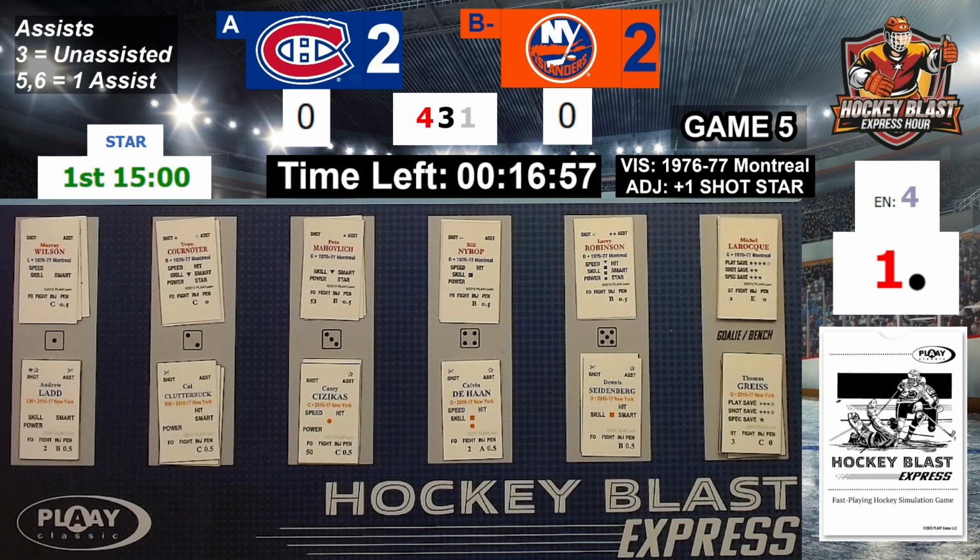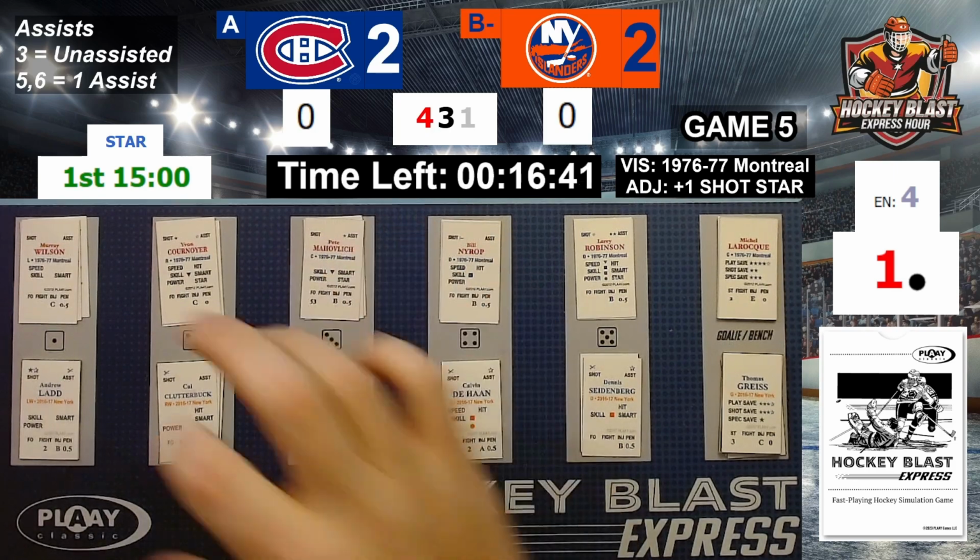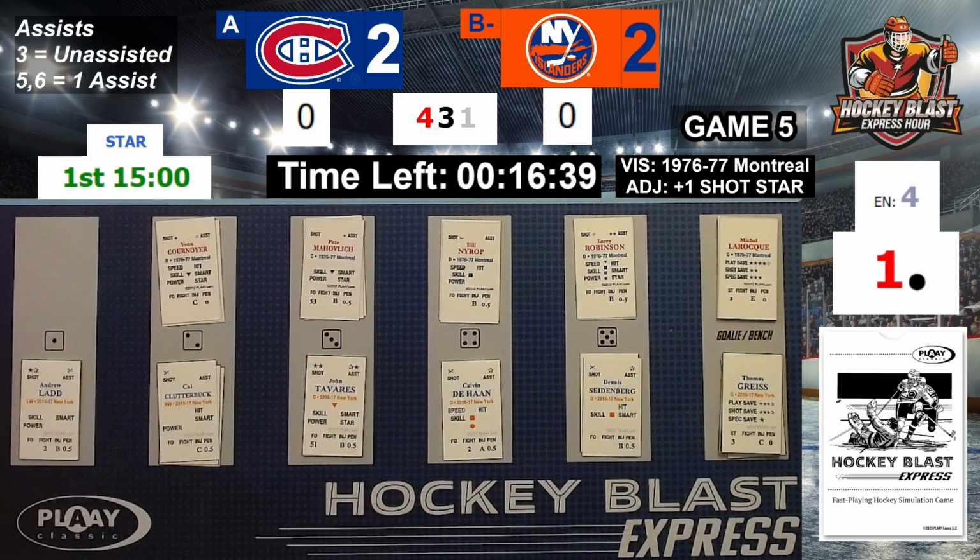We got a quality check between players 3 and 1. That's Casey Cizikas and Maury Wilson. We're looking for the quality of star. Neither Cizikas nor Wilson have star. This is going to be a tight one because the winner of this game will take a commanding advantage in this time frame.